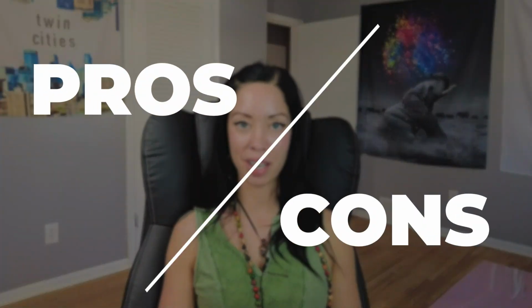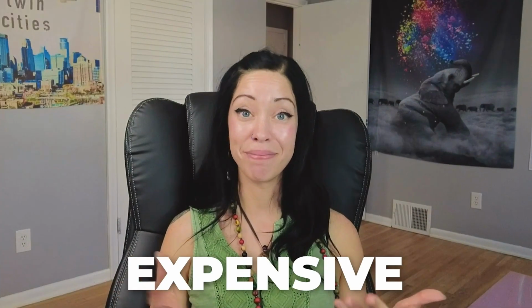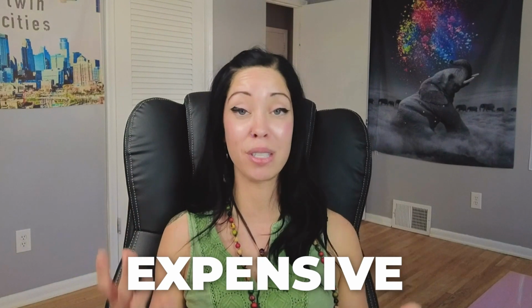Now for some pros and cons. The first con is, well, it's expensive. It's one of the most expensive suburbs in the Twin Cities. There were some homes, though, that sold for under $400,000. So if you want to live in Edina and you're looking to move here, might as well include it in your search, because why not?